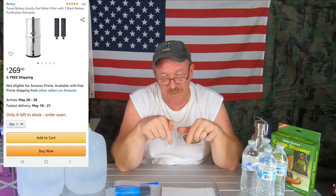Now, if you really wanted to go all out, you can get the Berkey gravity-fed water system. That is the top of the line. That's the Cadillac of the purification systems. They start off at a 1.5 gallon. It's a stainless steel container, and it comes with two filters that go down in it. You fill the water from the top down, it filters through, it's got a little spout at the bottom, and you get your water out. The beginning price on that for the 1.5 gallon is $270. Replacement filters are $70 apiece, so it's $140, and it'll filter out about 6,000 gallons of water.